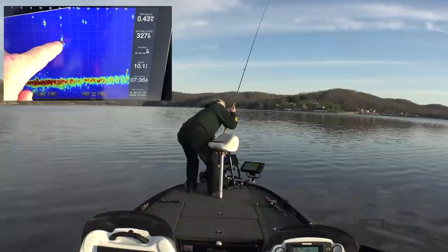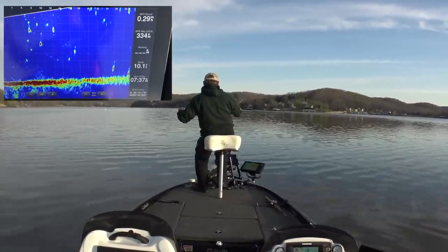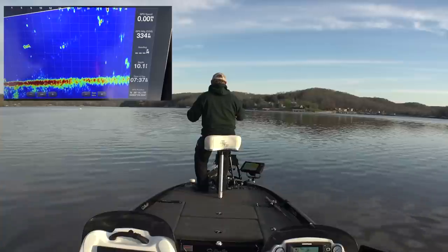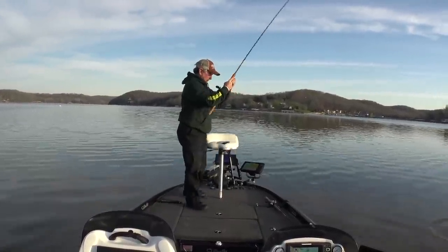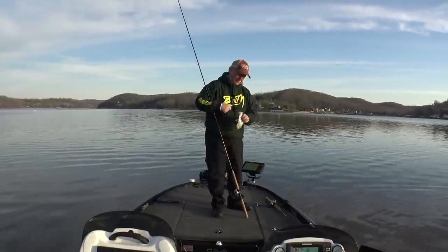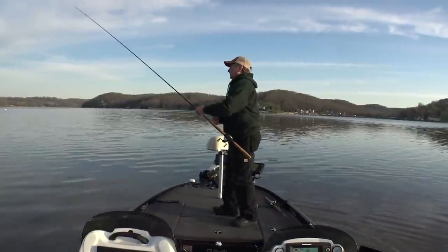Now you see this fish right here? I'm gonna see if I can ease up and lower my jig. Okay, there goes my jig down. Oh, there's another fish below it. Oh, and he got it. That little one came up from underneath the one I was targeting and hit it. Sometimes that happens. Little fish sometimes are more aggressive and they'll come running in there.